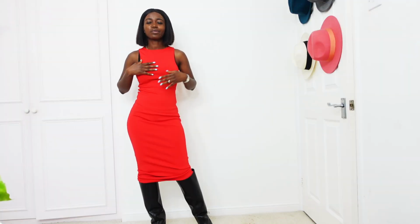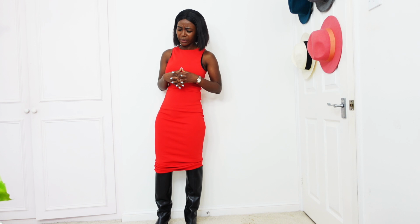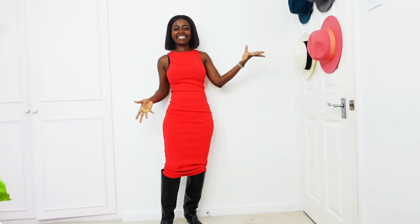This is a size small and it's $35.99. This is very springy. I'm still wearing my boots because I'm lazy, okay? I should have changed it, but what the hell? It's hard work. So this is something I would wear out. Like out. There's a difference between out and out, you know, that you're out to kill it with the girls.